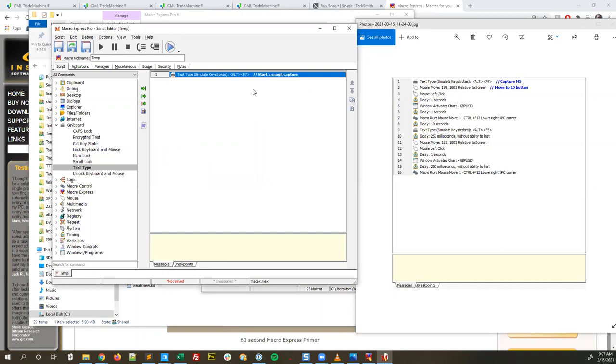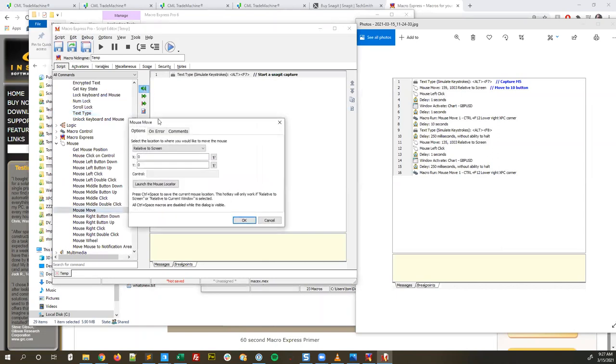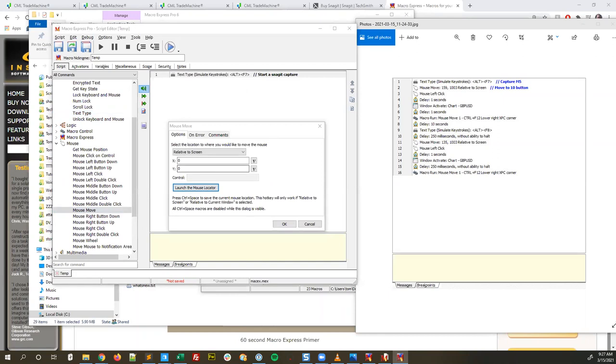And then the next thing, mouse move. So this is kind of cool. If we go to move the mouse, it's this one. Now it'll open up this little, I'll move it so you can see it, this mouse locator. And you can see up here, the mouse position is moving around as I move the mouse.